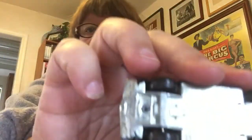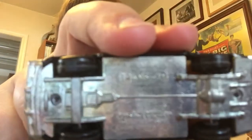This is the Hot Wheels. Okay, so this one, this Trans Am, is not a Hot Wheels. This is an Ertl. How do you pronounce it? I don't know if you're going to get that on the camera. Let's see if I can get it to focus better.